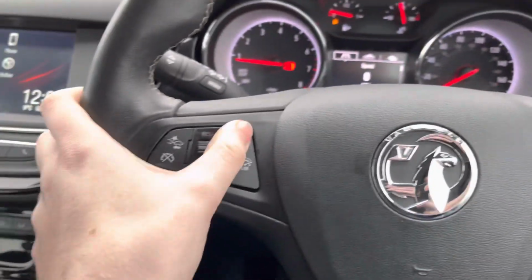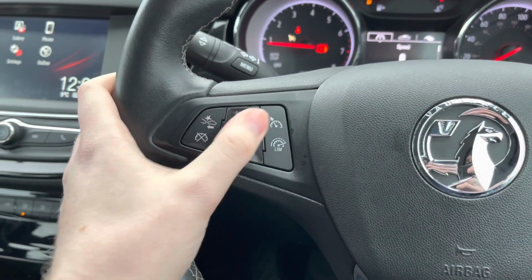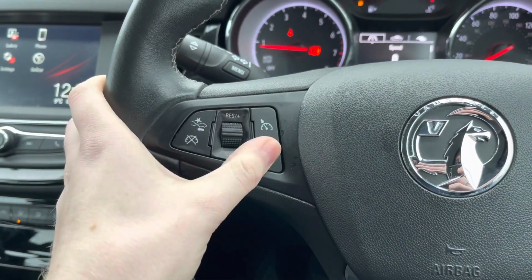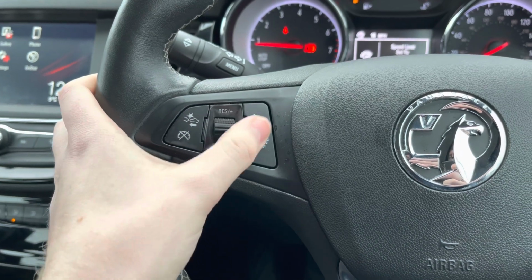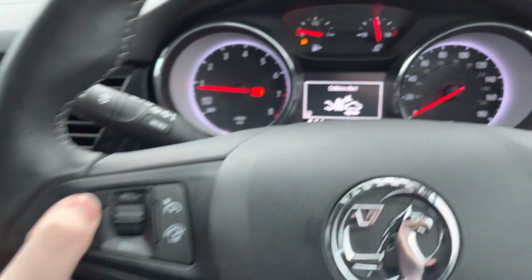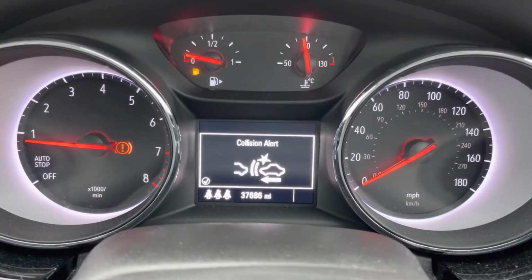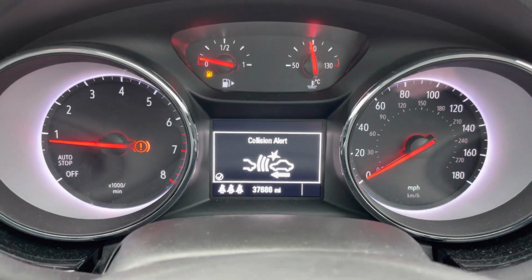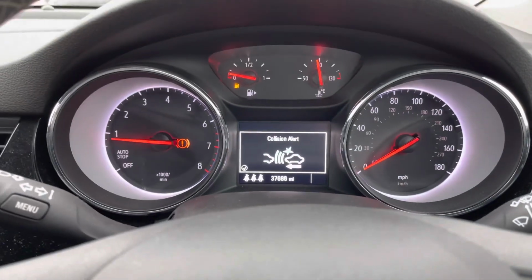You have some controls there on the steering wheel for your infotainment system. And here to the left, you will find your cruise control, which is ideal for those longer journeys. It means you don't have to keep your foot held on the accelerator the whole time, and it allows you to arrive to your destination with a bit more comfort and less strain in your foot. You also have your collision alert here, which does have active braking as well, and you can set up the distance that will alert you of vehicles stopping ahead.